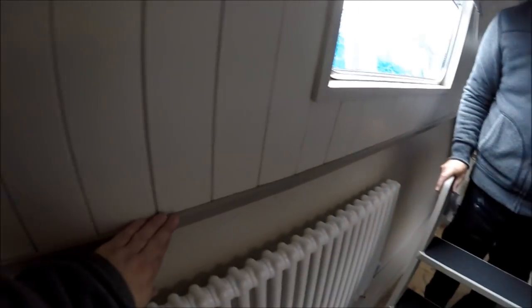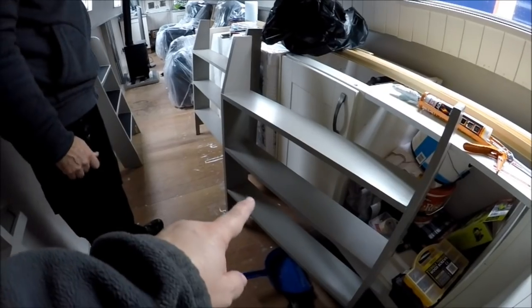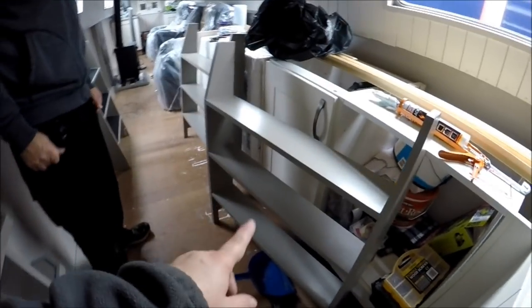All these edging bits, we've given another coat. We've coated around the cupboards down that end. And look, the dark end doesn't look so dark. Kev's made loads of shelving, so that's all now had two coats. So that's all to go under the gunwale.